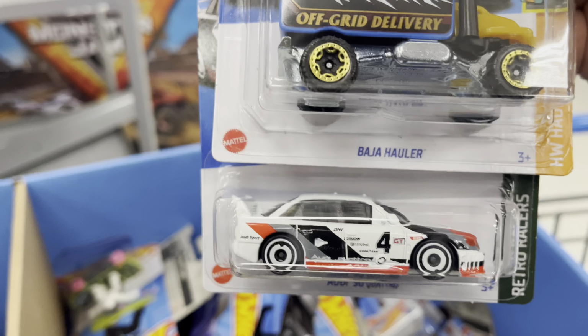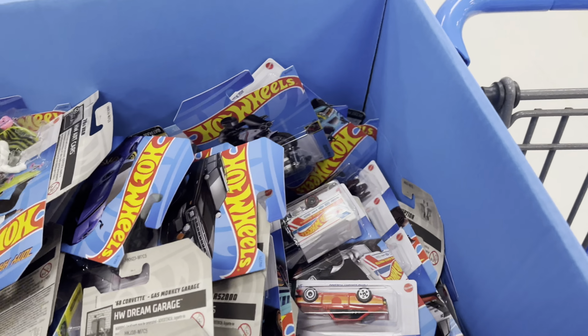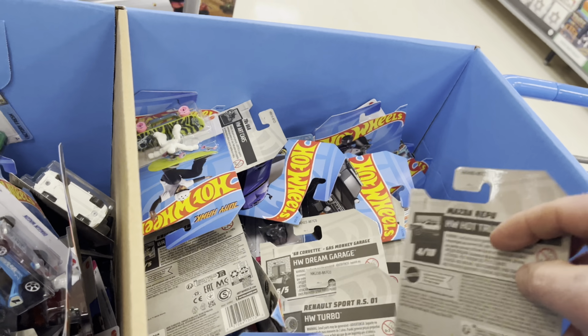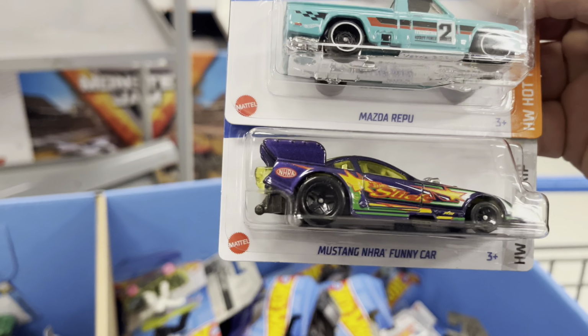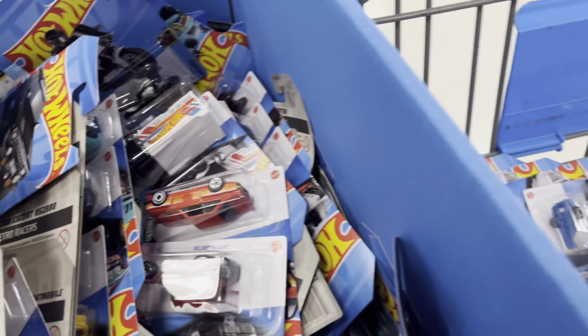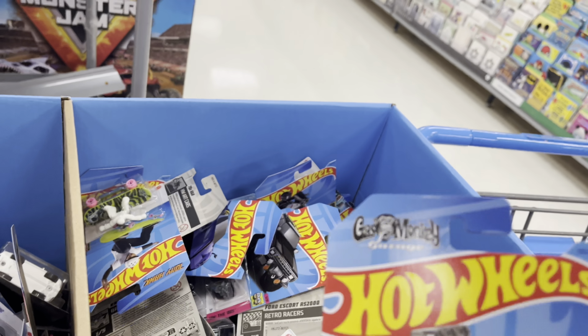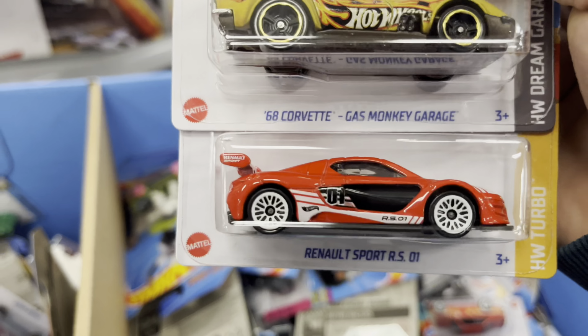Finally the Audi. Might have to buy 8,000 of those. Oh, what a great day, what a great day. Not expecting this at all. It's been a while since I've been first to a dump bin. So there's the first Renault.